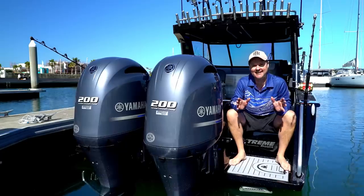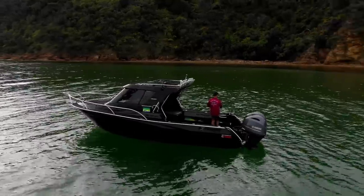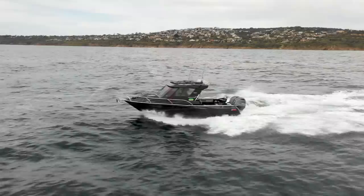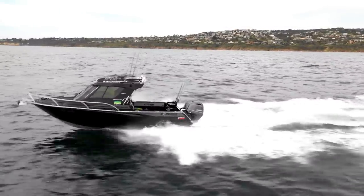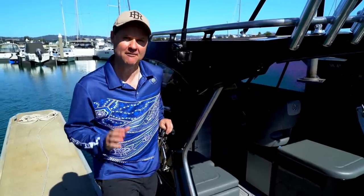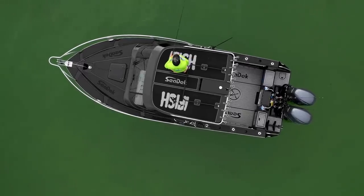I was spoiled, but then the 795, she just shone out from the crowd. With self-flooding keels and a nice wide beam, they have incredible stability at rest, and the large reverse chines make them dry and predictable, tracking super well in both following and quarter on seas. These boats are built from the ground up with the best possible materials, including 5083 marine grade alloy. And at Extreme Boats, it's all about attention to detail.